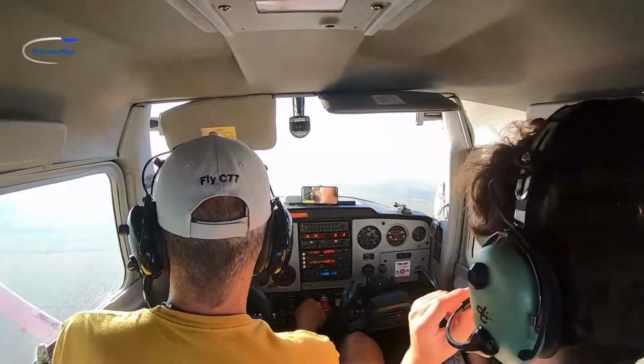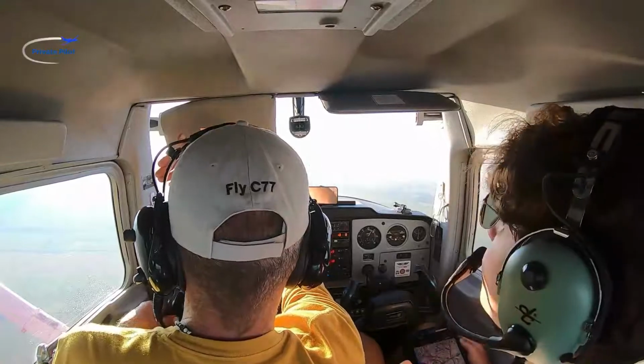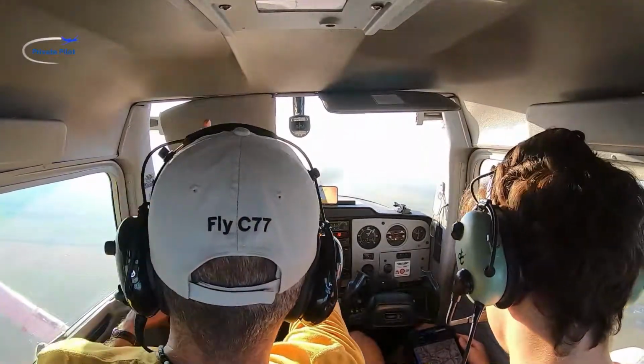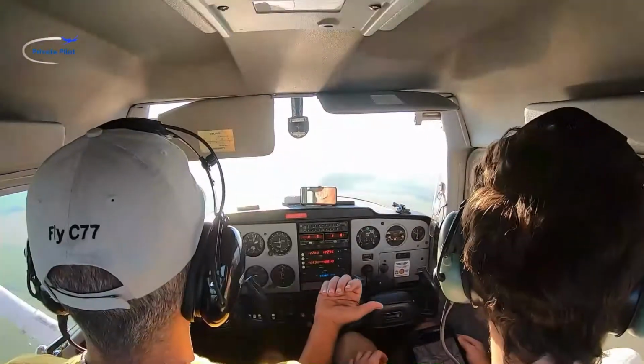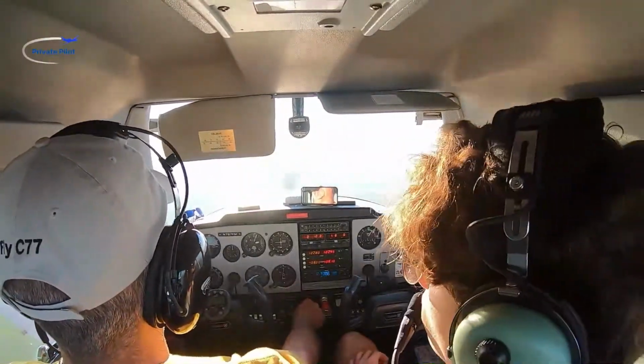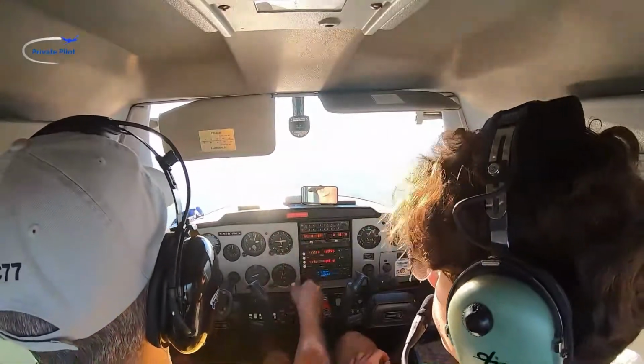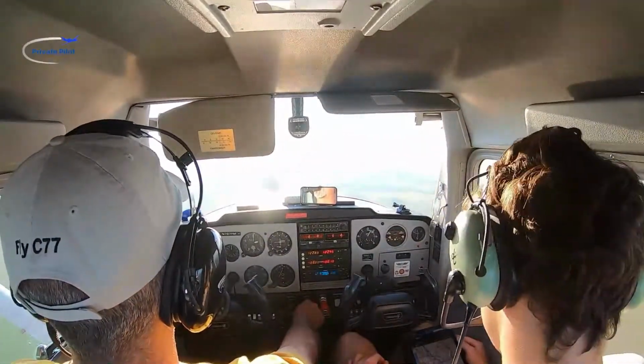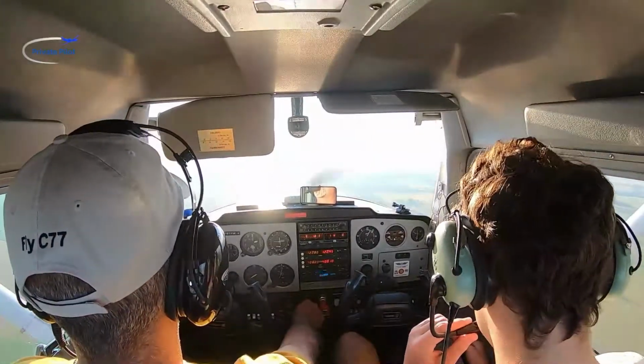So we did 0.8 instrument, 42 minutes. Following this thing, like the first time I went to Janesville on that, I'm like, oh shit, there's the airport right there. Final for runway 1-2, Papa Grove. Yep.